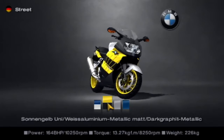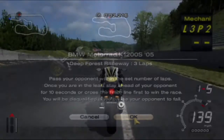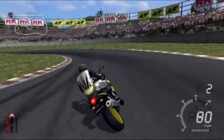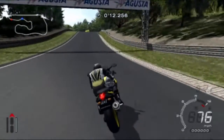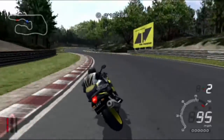Right, let's go for this one. And I really like that yellow. So we're going to go for it. Deep Forest Raceway, let's go. Well, I did try and press start recording as soon as I started the race, but the capture card just didn't want to detect my input. But here we go, round Deep Forest Raceway, in a bright yellow bike.